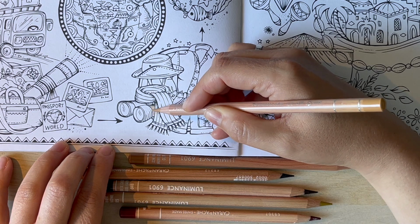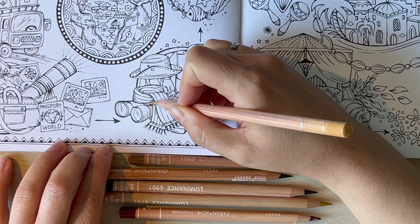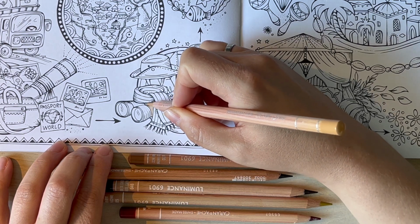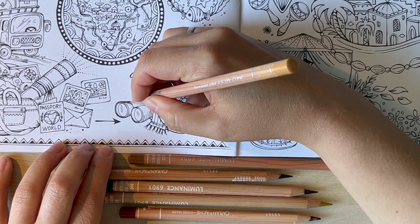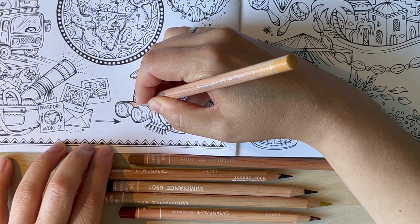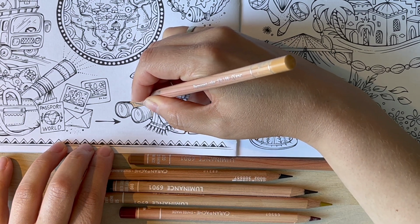So here I am starting to colour. I'm going in with the lightest brown that I have. It's actually quite a yellowish thing. I think it's ochre, a yellow ochre, something like that. So I'm going to be covering the entirety of the binoculars with this color.